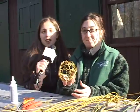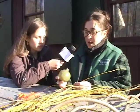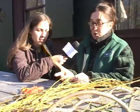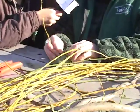Okay. Here I am with Melissa Sullivan, naturalist for the Cranberry Lake Nature Preserve, and she is going to show us how to make a vine ball for the holiday season, which is a great ornament for use. So how do we get started making this vine ball? What we do is we blow up a small water balloon like this one here, and we take this, which is weeping willow, and we will wrap it around the balloon, and you just keep twisting it upon itself.